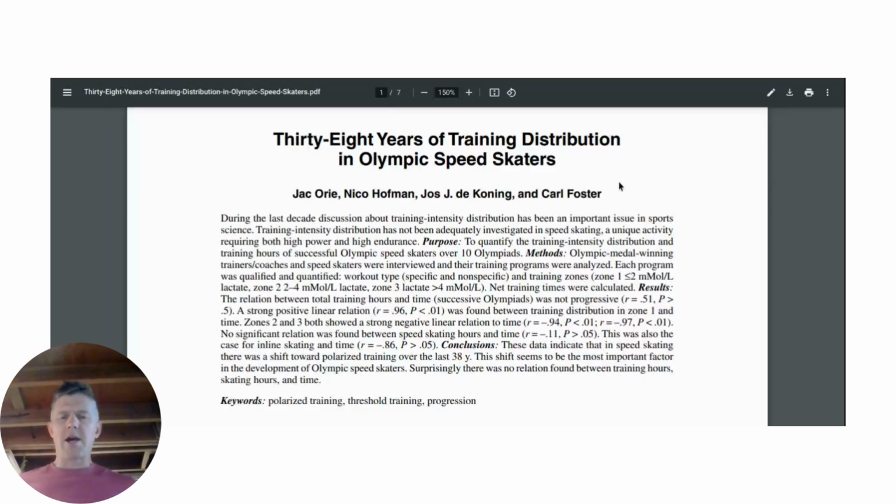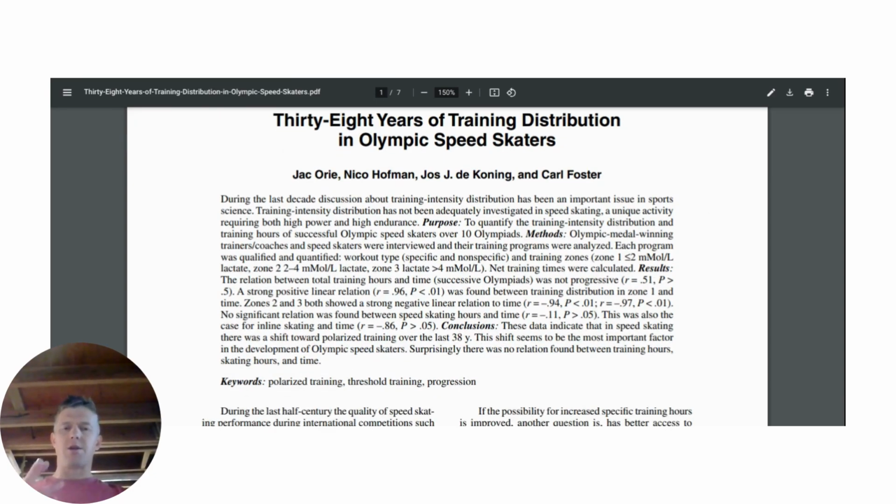Alrighty, and this next study looked at the training logs for the Dutch speed skaters who had won an Olympic medal, and they looked at over 38 years of training logs, and they classified training into 3 training zones, so 1, 2, or 3. Zone 1 below aerobic threshold, zone 2 between aerobic and anaerobic, and zone 3 above anaerobic.